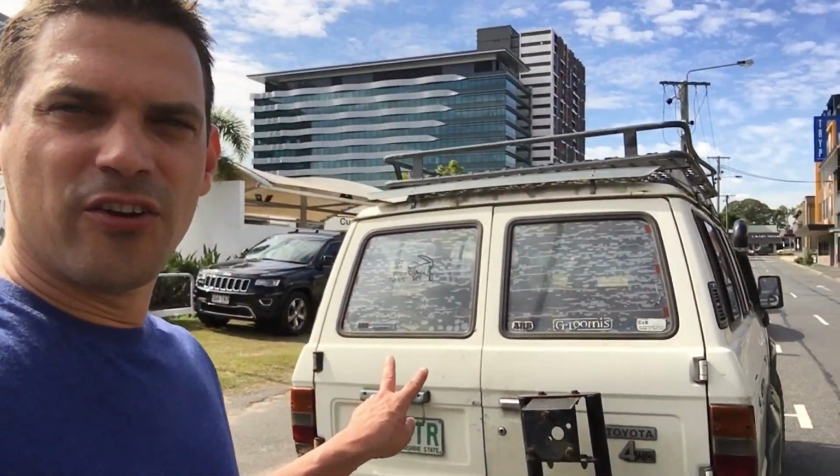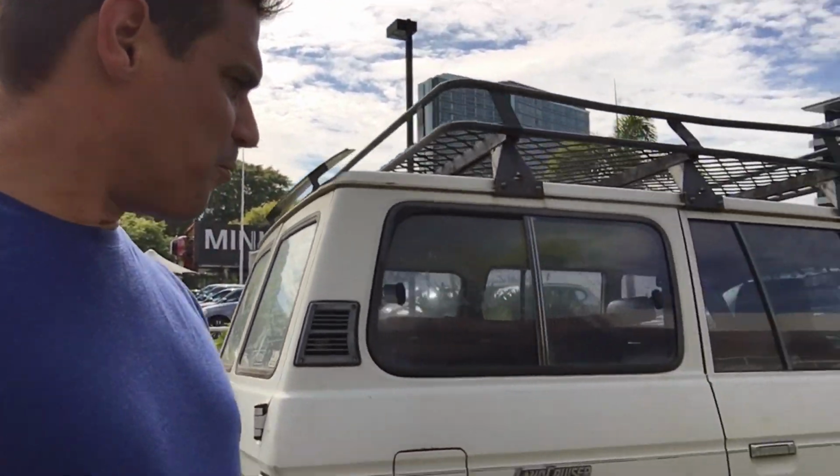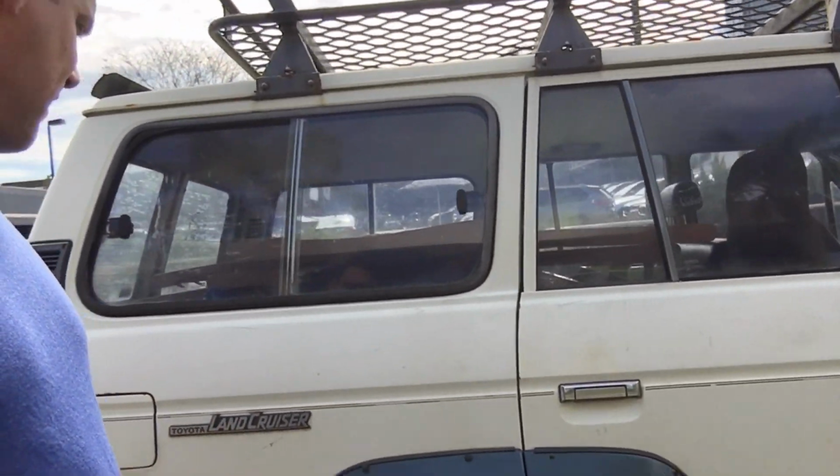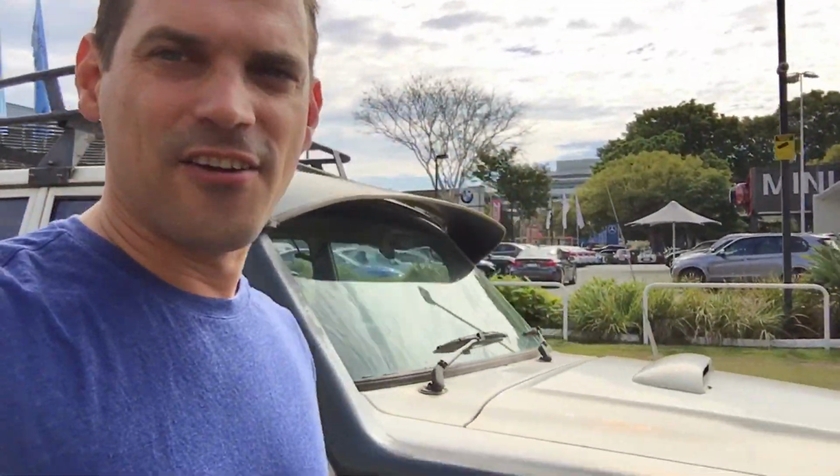Dual swing out doors on this Land Cruiser, pretty reasonable side steps there that look like they'll hold some weight, and roof rack standard, and of course you got the spotlights on the front. But that's not an Overland rig here, that's the family truck. All right, let's take a look at the next one.